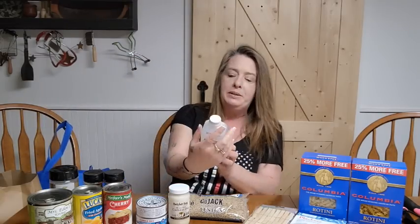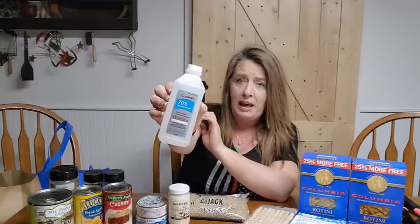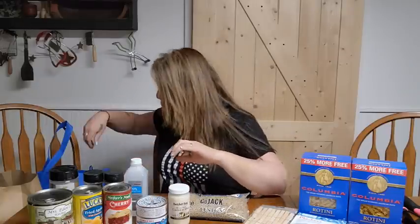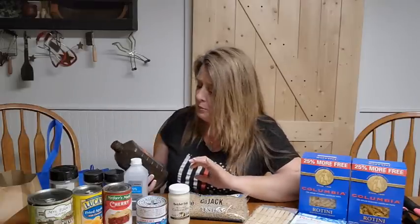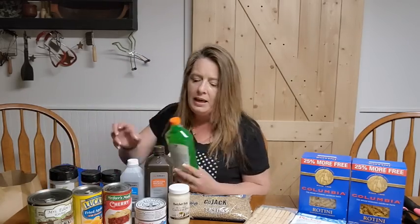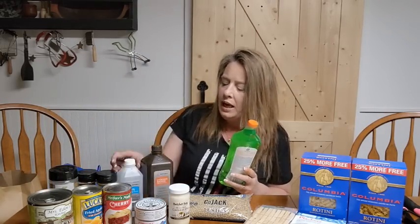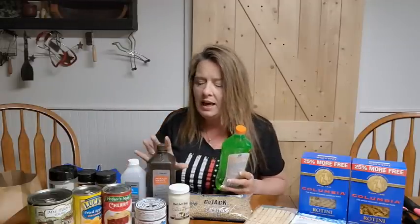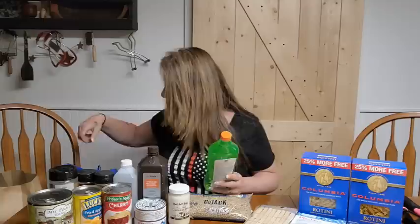Also, we grabbed another 70% rubbing alcohol. You want to make sure you have this. Your first aid supplies, so important. We use rubbing alcohol for all kinds of stuff. It has a lot of purposes. And also hydrogen peroxide, that has a ton of purposes also, and is really good to help clean things up. And that is a big quart size bottle. And this one is just a pint size, the 16 ounce on the alcohol. They didn't have any of the bigger bottles.